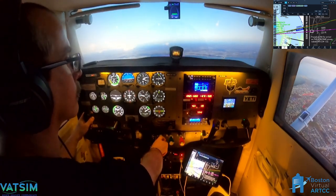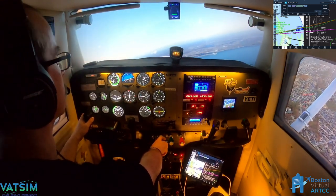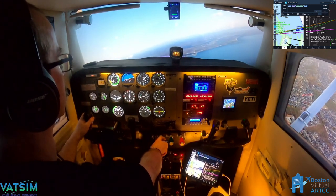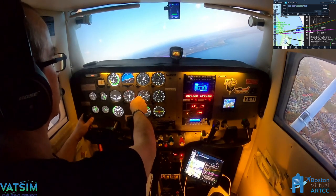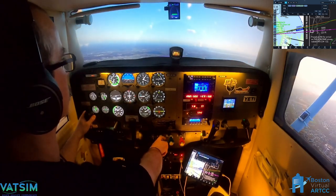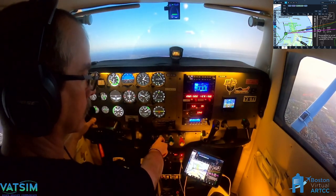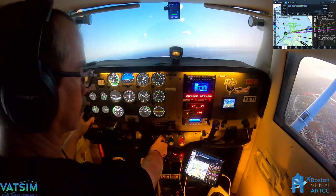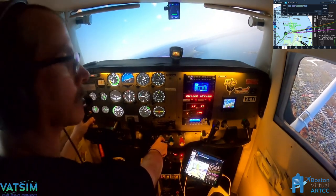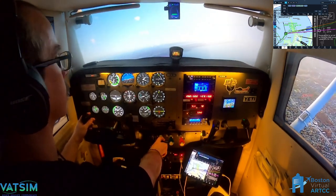Boston Center, Canada 984 with you at flight level 180, inbound to Tressa. Canada 984, Boston Center, cross Daisy at and maintain 8,000, the Stewart altimeter 3019. Alaska 840 with you, 7,800, climbing 14,000. Alaska 840, Boston Center, climb and maintain flight level 320. Maintain flight level 320, Alaska 840.